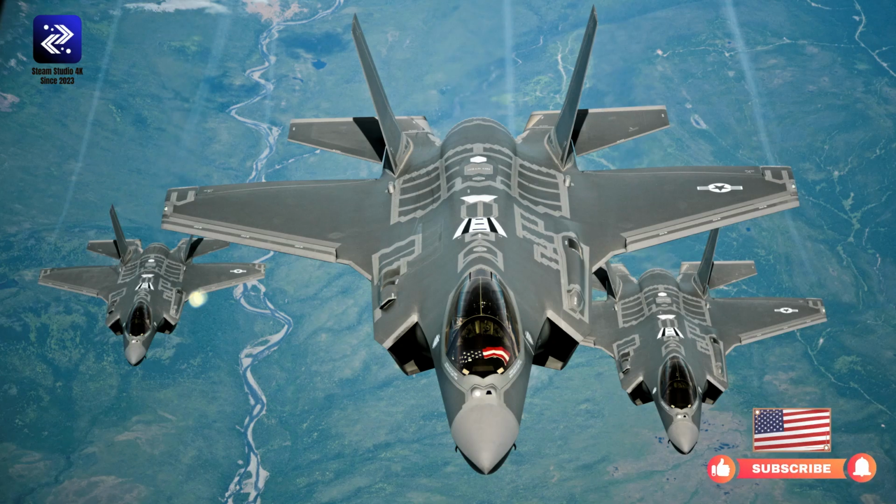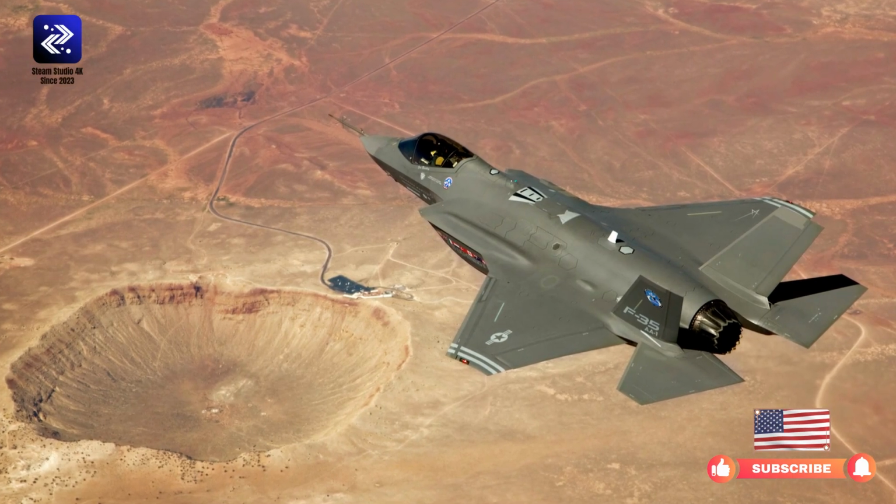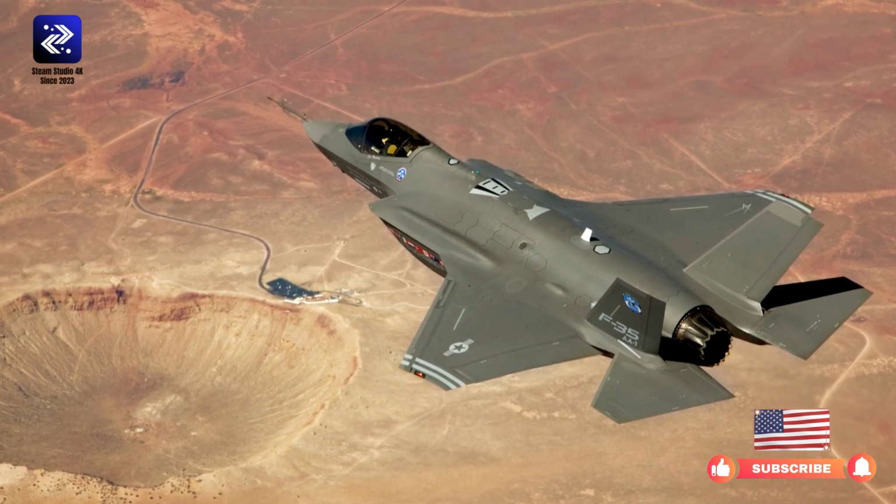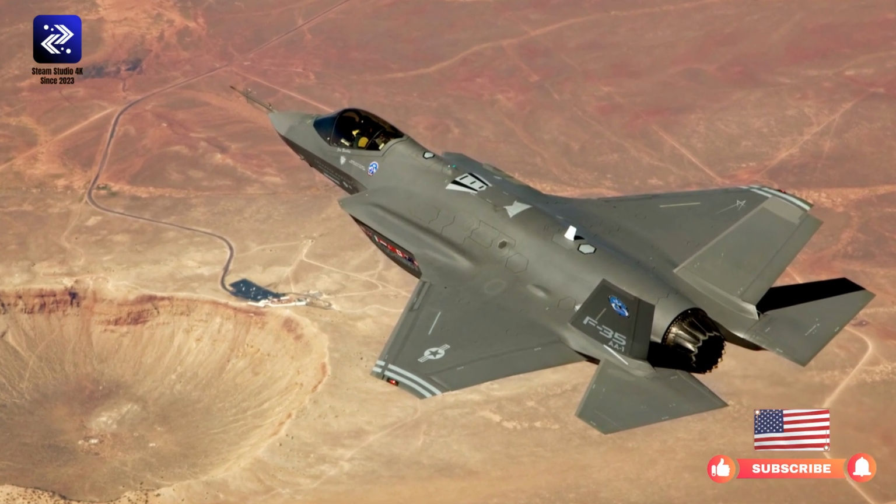Mass: empty weight 34,800 pound. Fuel load 19,750 pound. Max takeoff thrust 40,000 pound. Max takeoff weight 70,000 pound. Payload negative 18,000 pound. Availability 37%. Performance: ceiling 60,000 foot. Max range 1,200 nautical mile. Radius of operation 600 nautical mile. Top speed at high altitude 1.6 Mach.